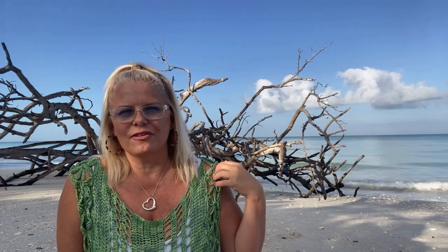I am wearing the Fernanda top today. It is St. Patrick's Day, so for anybody celebrating, happy St. Patrick's Day.